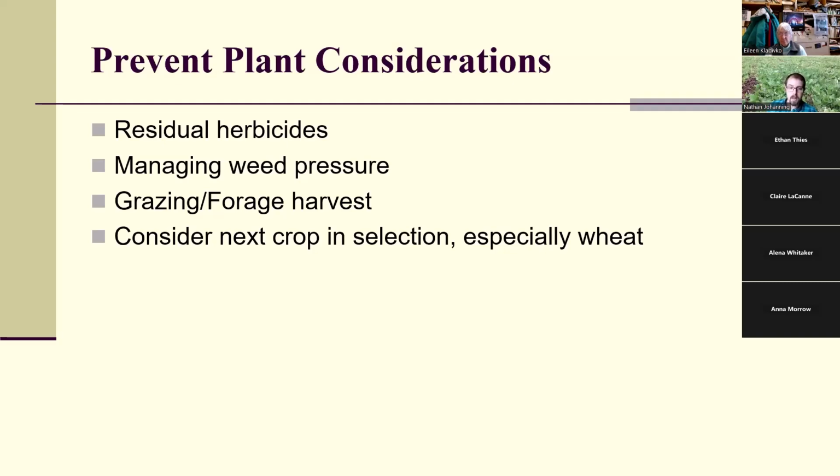Also think of your next crop in your selection. Especially if wheat is in mind, wheat being a grass appreciates nitrogen. So maybe have a more legume heavy mix, and think about things that you could easily mow down or terminate. Obviously stay away from winter annuals that could be problematic, like cereal rye, and other things that you don't want intermixed in with wheat in the field. I think that was most of what we had on the prevent planting side, and I will turn it back to Eileen to talk a little bit about compaction.